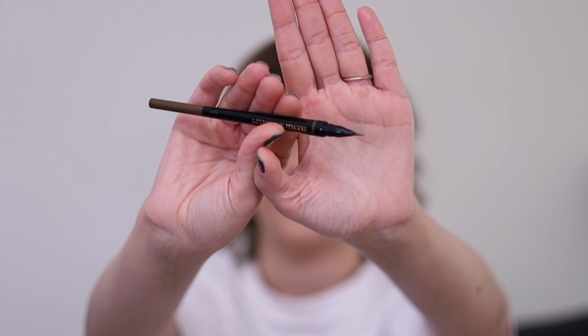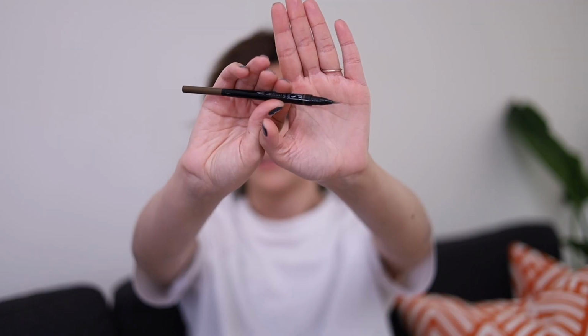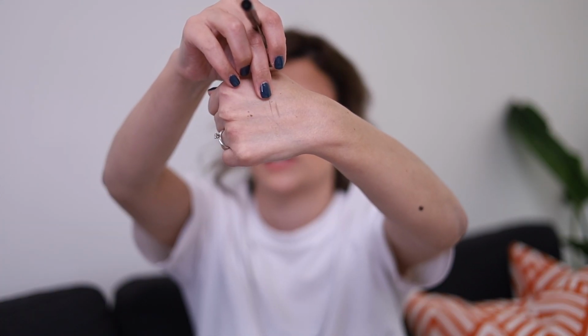This is a felt tip product. It is a little bit thicker and longer than the Urban Decay ones. I will show you. For comparison, the first line is the Urban Decay and the second one is the Linda Hallberg. I kind of talked about the positives about this packaging. I don't really have any negatives about the packaging.